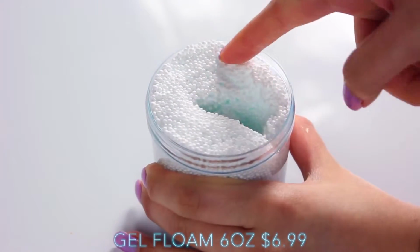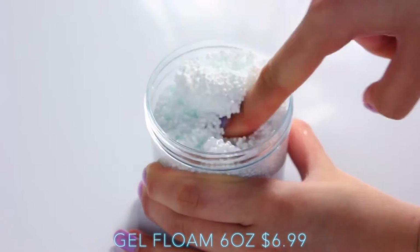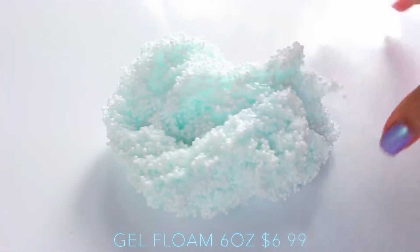I have a love-hate relationship with this slime because it's really nice and it is super crunchy, but the beads fall out and it gets a bit messy.